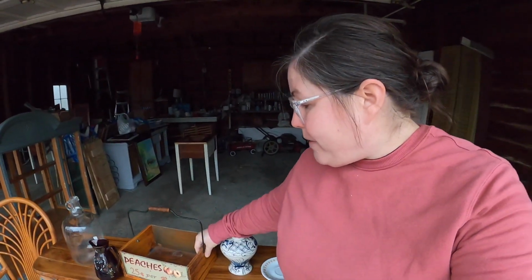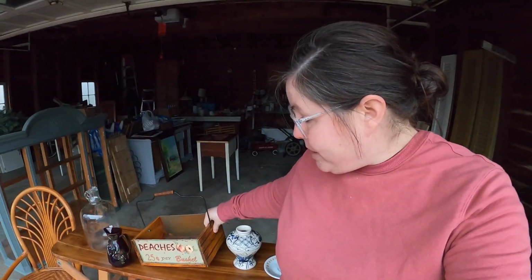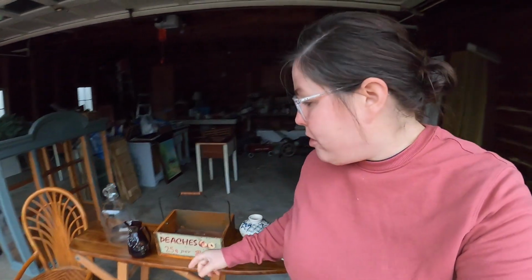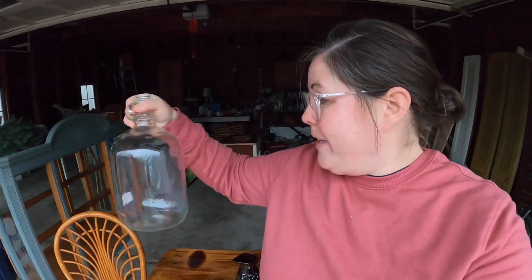At Goodwill, I also found this peach basket, which is really cool. It's definitely not old, but it really looks vintage. And this little pitcher, I thought this was really pretty. I really like the design, and I think it's going to fit in that window display that I have. And then the last thing that I found at Goodwill was this jug. It's just a pretty 1-gallon glass jug.